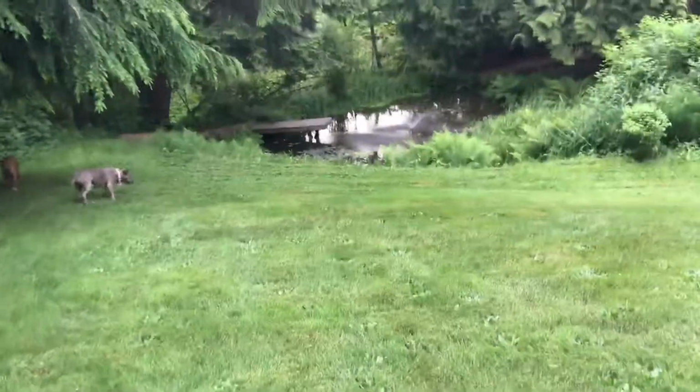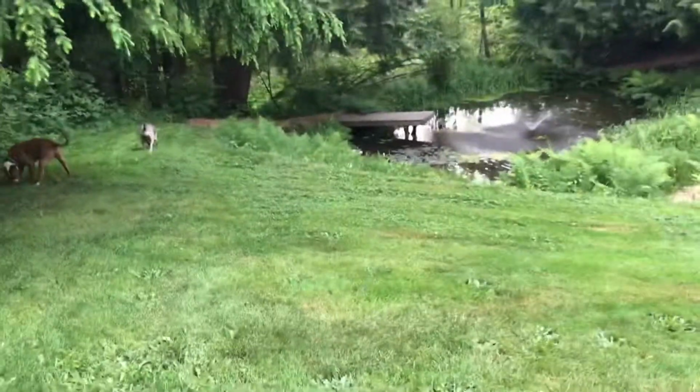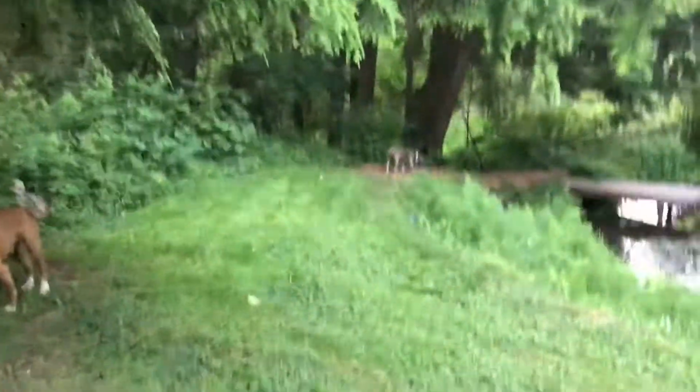Okay, so this is our pond, and we've lived here for 6 or 7 years now. Those are the kids, Frank, Maisie.